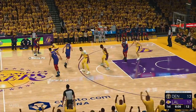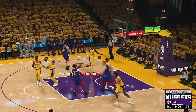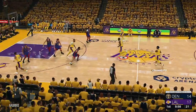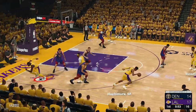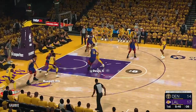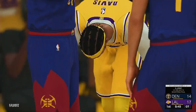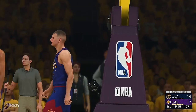Porter, the pass to Murray. Now here's Gordon. Checked by James. It's good. You won't often find Gordon in the mid-range, but he cleverly capitalizes on an opening. Hachimura outside. Back to Russell. Inside. And the foul is called. He missed it, so a couple of free throws coming his way. The officials were right on top of that one.